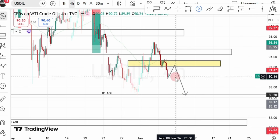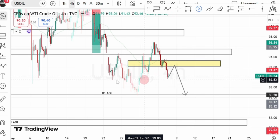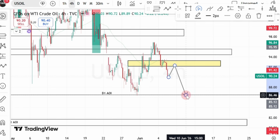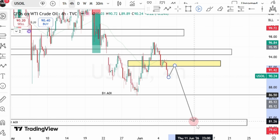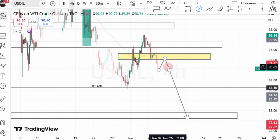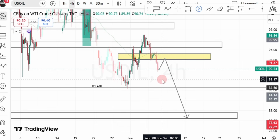Okay, so economically, and due to the upcoming World Cup, I believe that the dollar will be smoothly selling, and we should be seeing US oil start dropping. Okay, so we'll be having more drops on US oil. Price could go, like I said, to the 92 dollars per barrel. Then we can see our first support, which is the 86 dollars per barrel, 85 dollars per barrel. Then we can go as far as 80 dollars per barrel. Okay, so we are looking for more bearishness on US oil for the coming week.